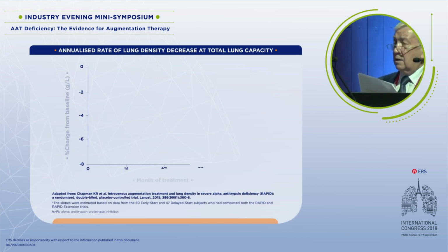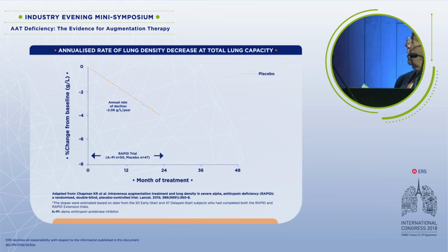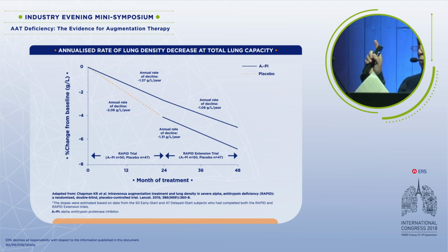This is the last data that came out of the original RAPID study. The first thing is we're looking at the decline in density of the lung, and the dotted line here is the decline in individuals on placebo. So they're showing a rapid decline in the loss of density. These were the individuals being treated with augmentation therapy. At the end of 2 years, the individuals that were on placebo were now put on to augmentation therapy, and so this linear progression changes its slope. There's a very clear and significant change in that slope, and it starts to run almost parallel to the patients who had been on treatment all the way along. So this is 2 bits of data from one single experimental clinical trial showing the influence you've got on this decline in lung density.